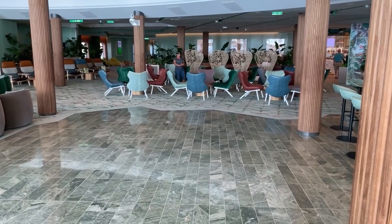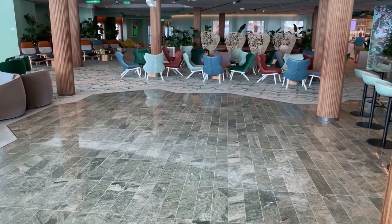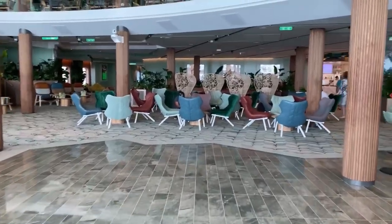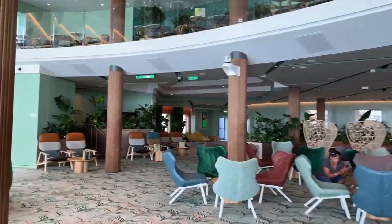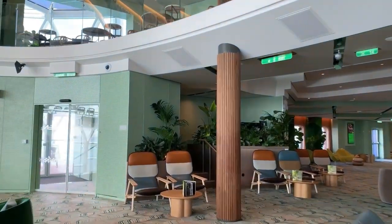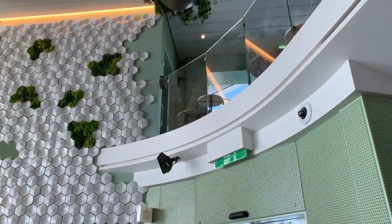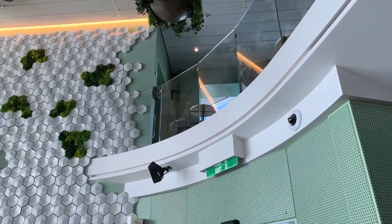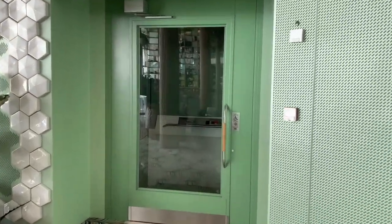This is the dance floor or the performance floor where the performers do their shows at night. And I'm gonna take you over here and show you where the lift is. I don't know if you can see it, but that's the lift up there on 6 where I just was. This is the lift on deck 5.